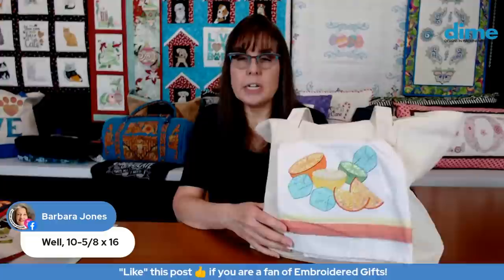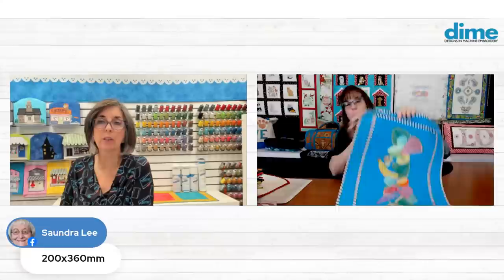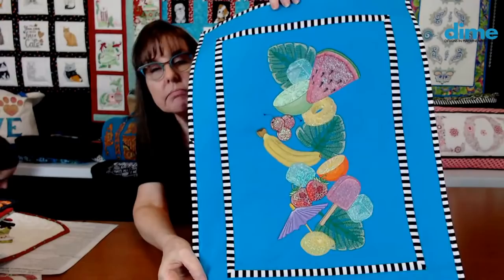Yeah, Barbara would like to see that, really large, 10 and a half by 16 in the rectangle size. Of course, in your 10 inch blocks, that most certainly accommodates that big hoop. And Sandra Lee wants the 200 by 360. There's your 10 5/8 by 16, this one design. Very nice. And there is a quilting motif behind that in the same size. Beautiful. So yes, we are listening.